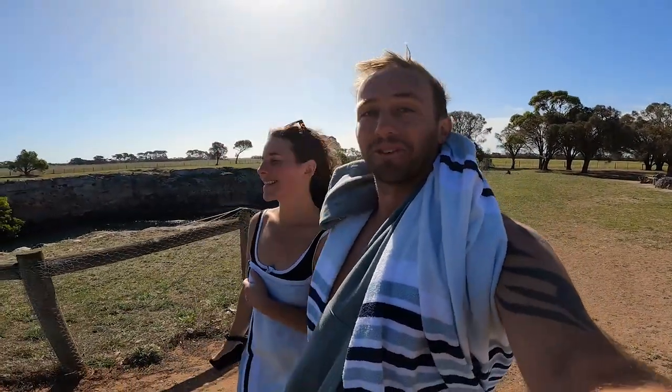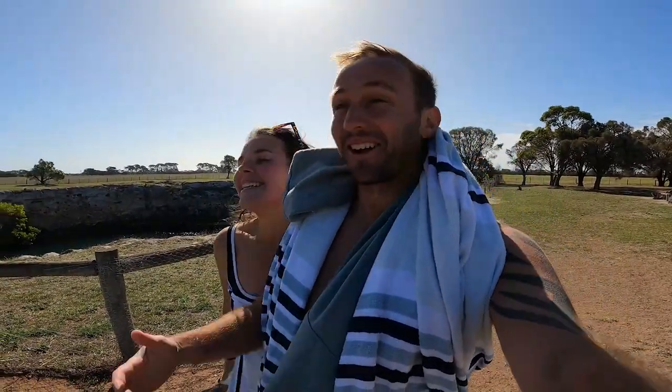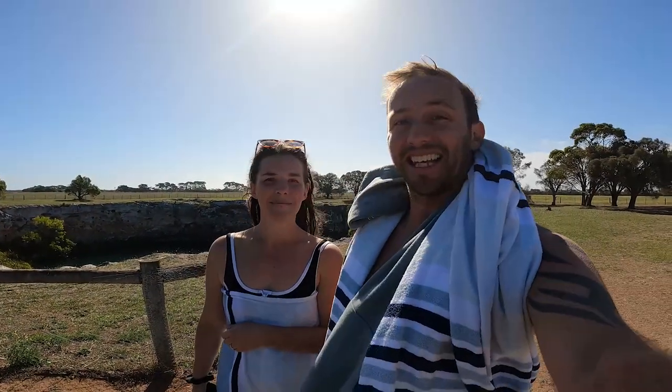Absolute beautiful spot to cool off and have a swim. Jump on some clear water. What a great spot. If you're in Mount Gambier, put this on the visit list.